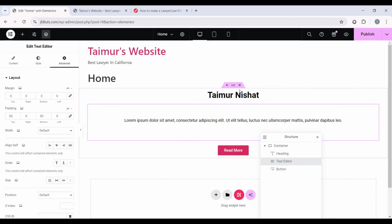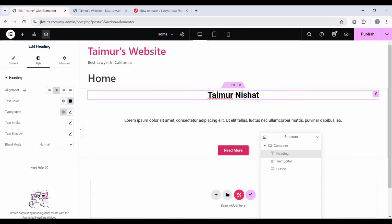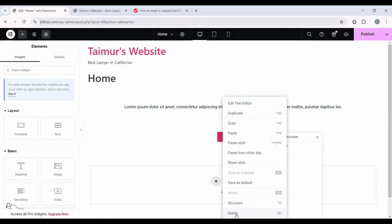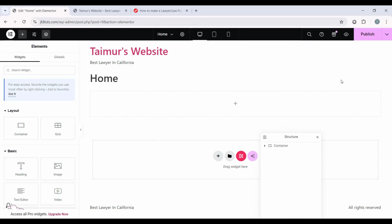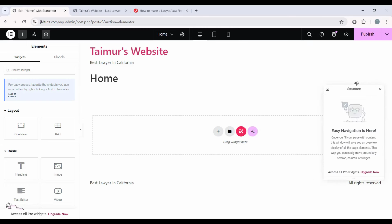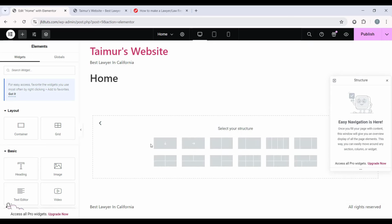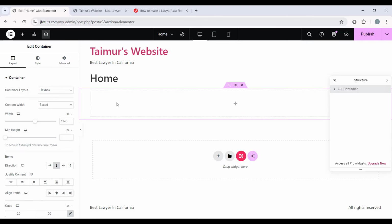Okay, so first of all, let's delete all these contents from here. We can just right click on an element and delete. Right click, delete, and this final one, delete. All right, and we have left this container, so delete this. Now first of all, let's click on this plus icon and click on this flex box. Then let's select a structure like the first one, and it adds a basic box like this.